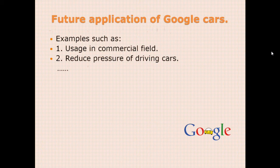And there are tons of future applications of Google cars. It can be used in the commercial field, delivering pizzas, sushi, or almost everything we want. And of course, it can set free the time we use to drive, and in that time we can get more sleep.